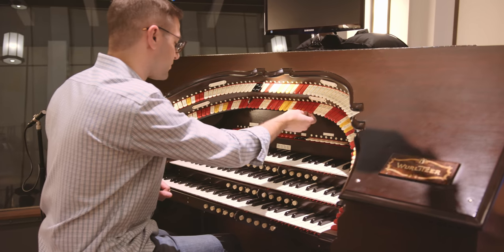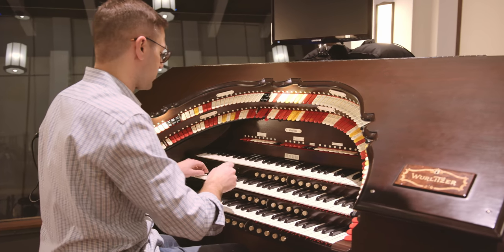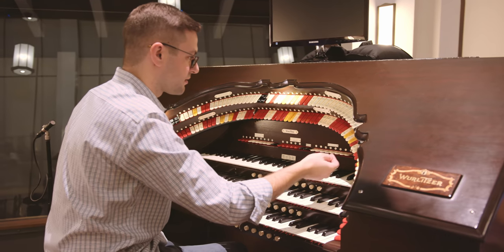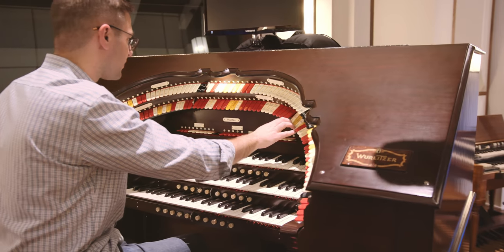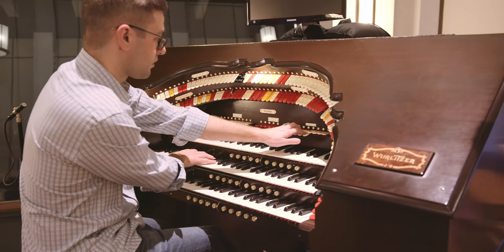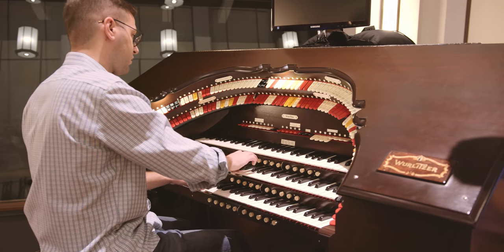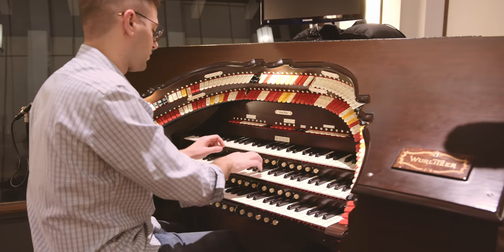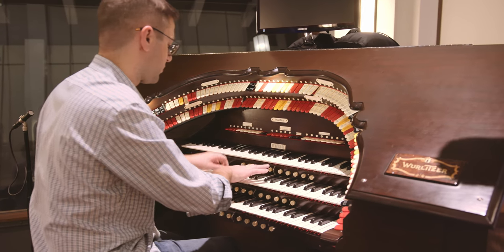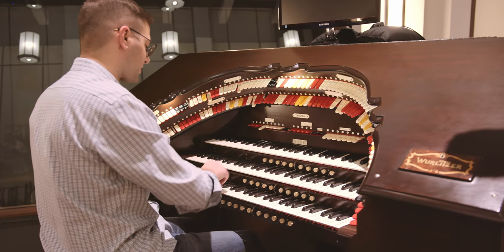Or you have, for instance, trumpets. A tuba. And all the percussion sound. And they all sort of come together to create this very orchestral sound. You have these pipes that sort of give the effect of strings. Flutes. And when you put it all together, it really creates a very symphonic sound.